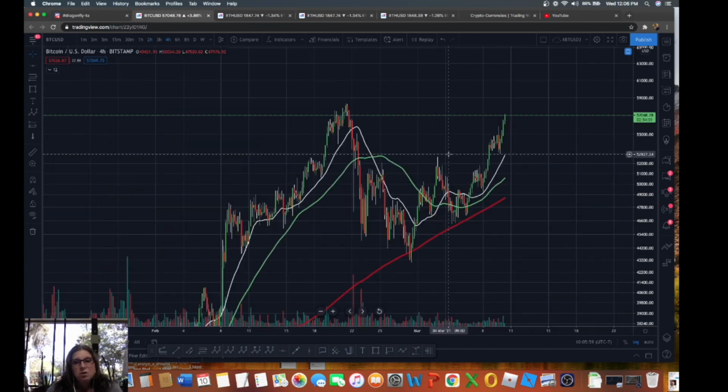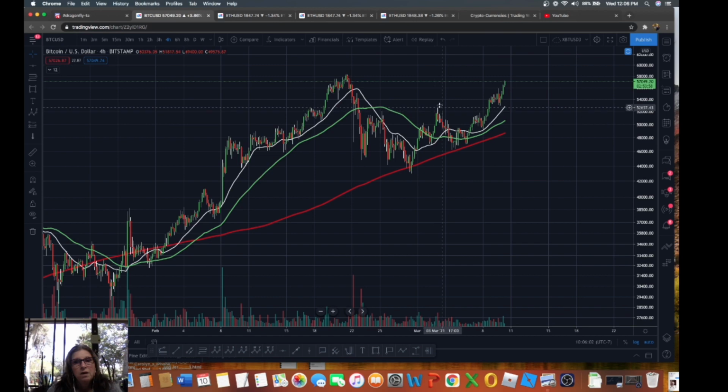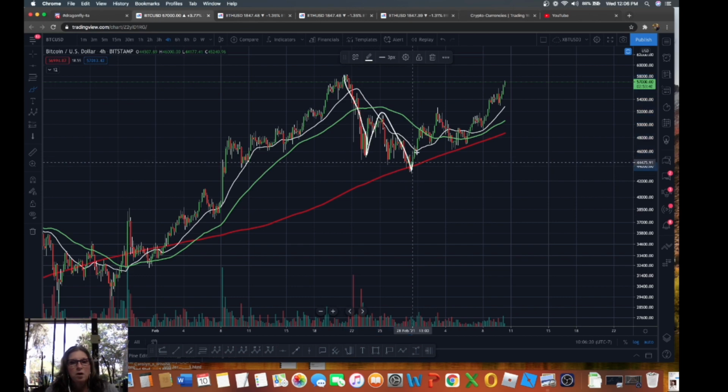So in my last video, we were right here. And I talked about this move being a three-wave move, and that we were possibly making another three-wave move, and that it was going to truncate and correct back down. I also talked about that we could come up higher and create a higher corrective wave. The higher the corrective wave, the more bullish the correction is.